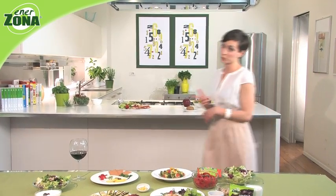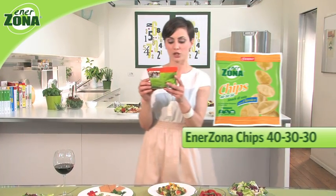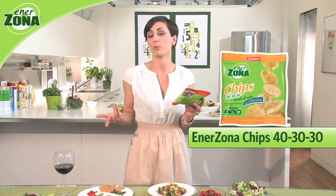Since I'm rushing in the afternoon, I'll let EnerZona help me out. For example, today I'll have a packet of EnerZona chips 40-30-30. A man can even have 2 packets.